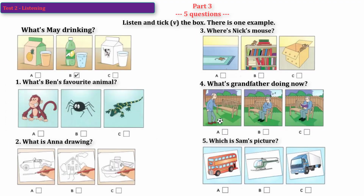Part three. Look at the pictures. Listen and look. There is one example.